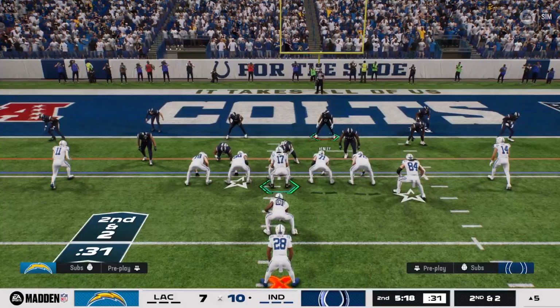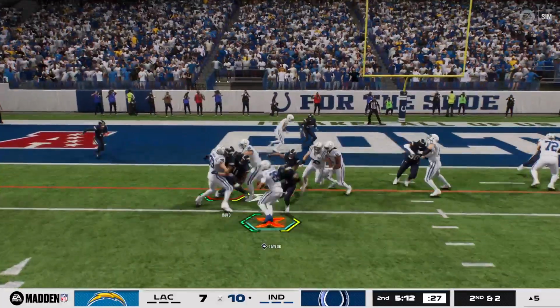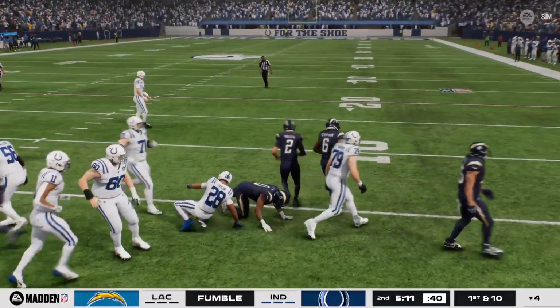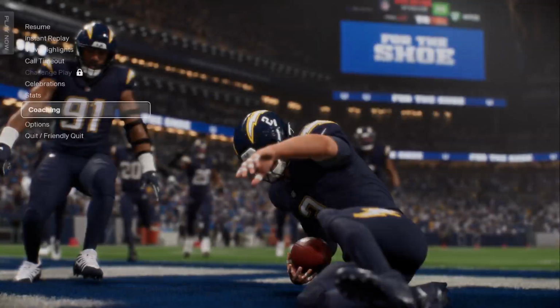It's a gain of 8. Brings up 2nd and 2. Hawk 70, Hawk 70. Ready. Running straight ahead, Taylor. And it's a fumble. But it looks like one of the DBs has it. And a big turnover there as his guys will get the football.